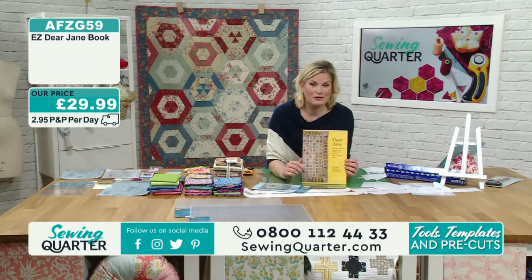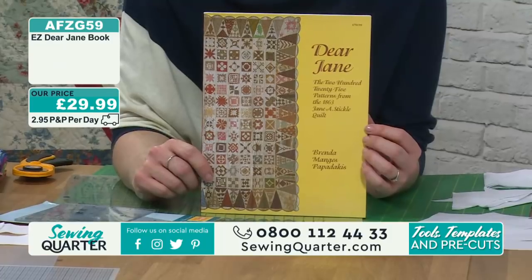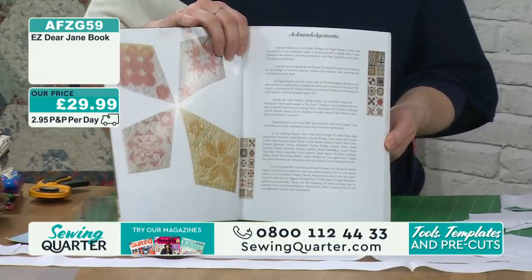So this is the book. This is the Dear Jane book. Emily, how long did that take you? Because that is just stunning. And you're creating heirlooms. That's the beauty of it, is that you're creating heirlooms. And I just think that's beautiful.